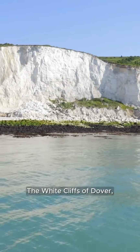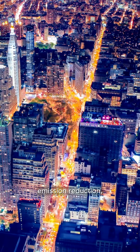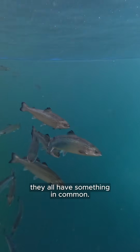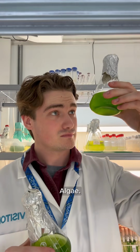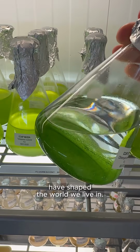The White Cliffs of Dover, ice cream, biotherapies, crop fertilizers, emission reduction, and fish feed. They all have something in common: algae. Behind the scenes, algae, both macro and micro, have shaped the world we live in.